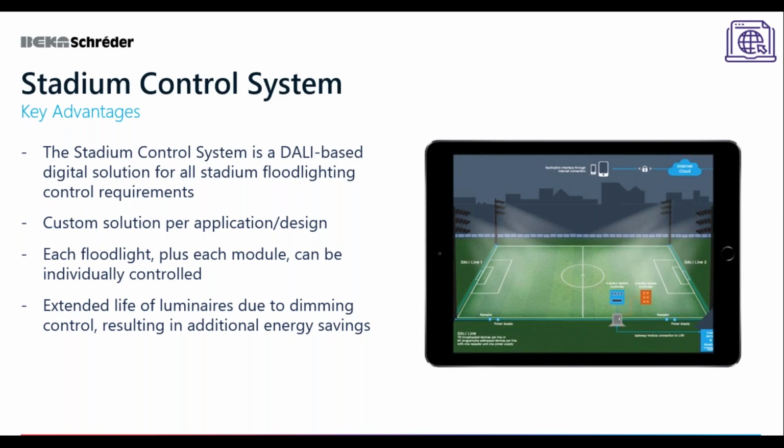We base this system on the specific lighting design per customer, which indicates the number of devices to be used of each floodlight module. Therefore, we can calculate the 64 devices required for the DALI line and how many DALI lines are required. It is also possible to broadcast to 110 devices if limited control is required on small applications, and this equals a cost-saving system with less hardware, obviously.